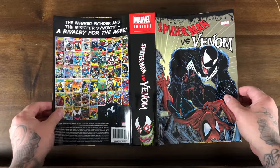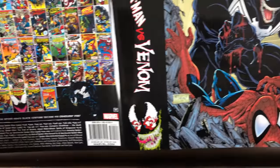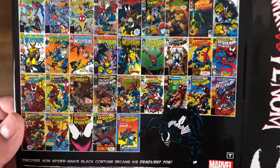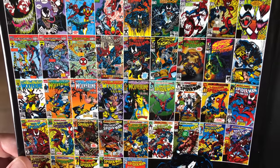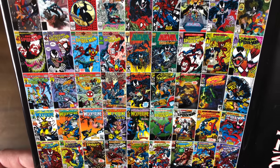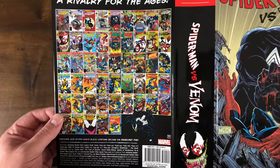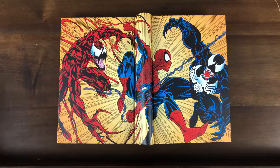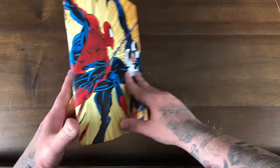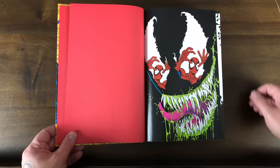It starts off, you get the first appearance of Venom, you get Amazing Spider-Man 300, you get all those early Spider-Man battles that are drawn by McFarlane, Erik Larsen, Mark Bagley. It jumps into the first appearance of Carnage and that first little trilogy. It has a lot of other issues that I really like. Amazing Spider-Man 375, which kind of links up with Venom's Lethal Protector. And it contains the entire Maximum Carnage run. So if you're a fan of like 90s Spider-Man, of symbiote stuff, Venom and Carnage, this is a must-have.